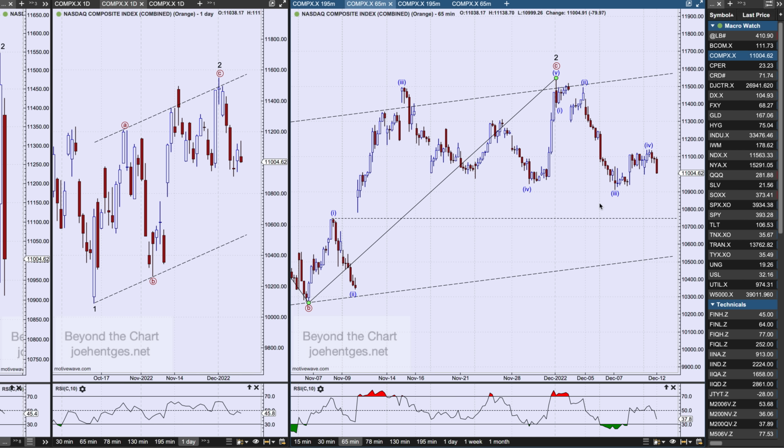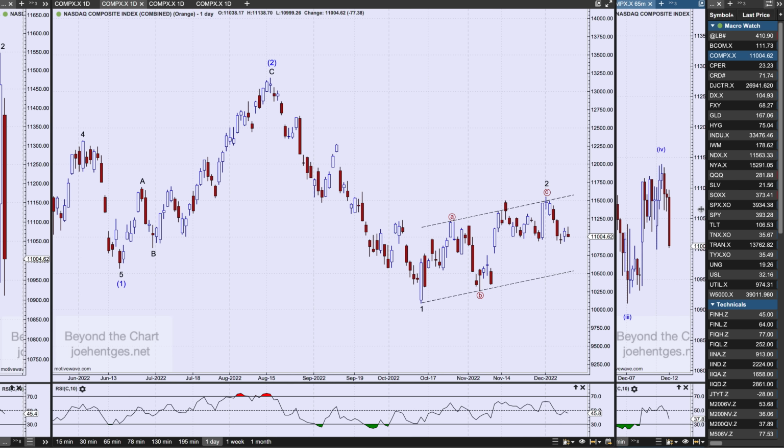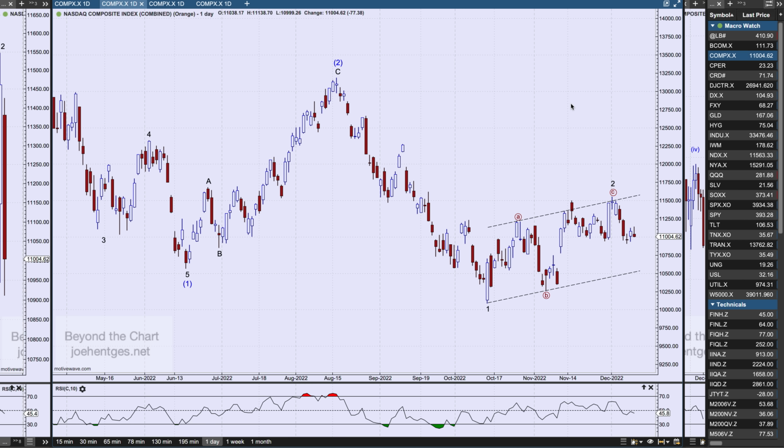I think if we do that, that's going to assure us that we're not in some kind of complex wave 4, because you can't have wave 4 overlap wave 1 in this pattern. So I think it increases the probability that we are underway in minor wave 3 of intermediate wave 3. Okay, so that's where we're at with the NASDAQ composite.